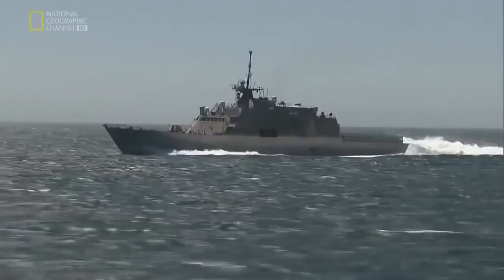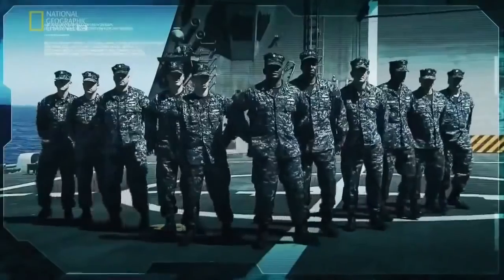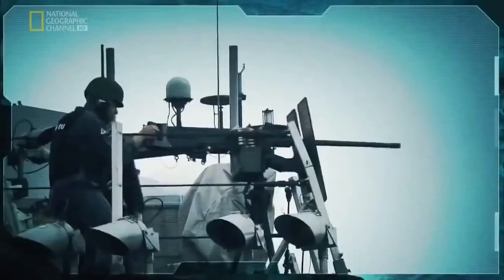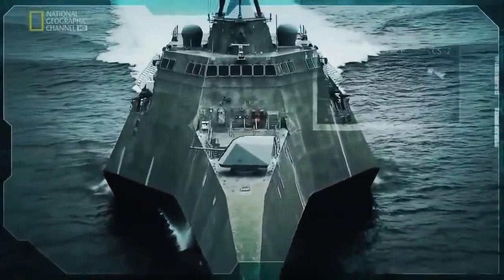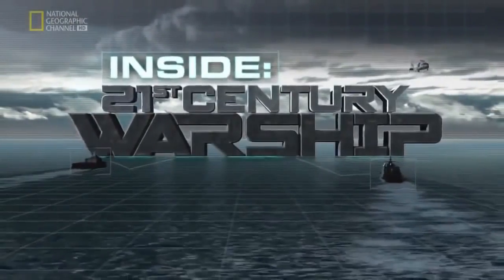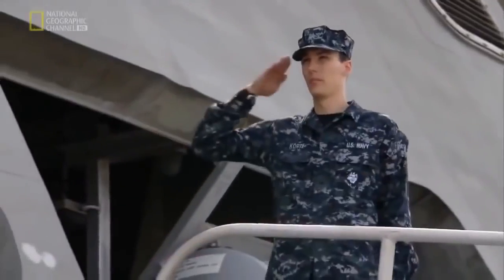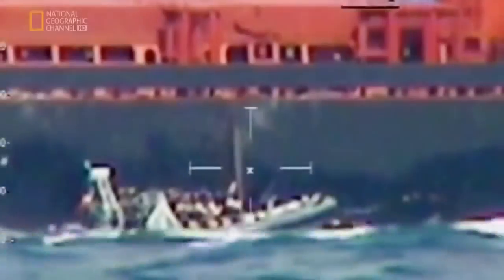These are the pioneering warships, USS Freedom and USS Independence. In the 21st century, the U.S. Navy must deal with a new wave of violent threats.